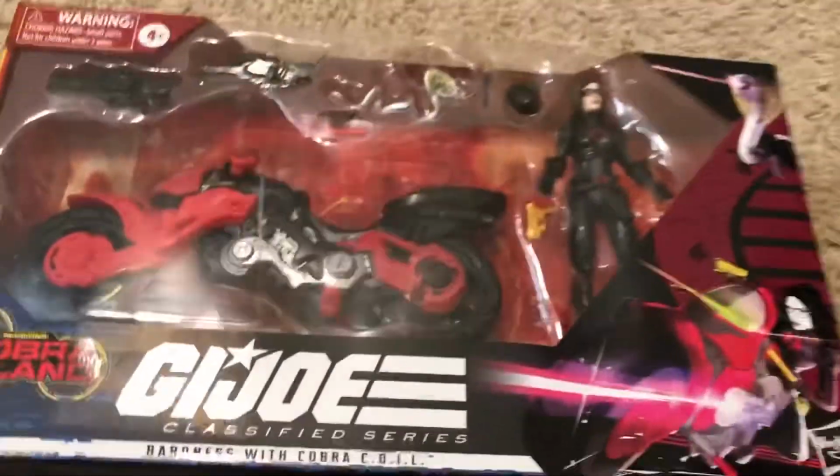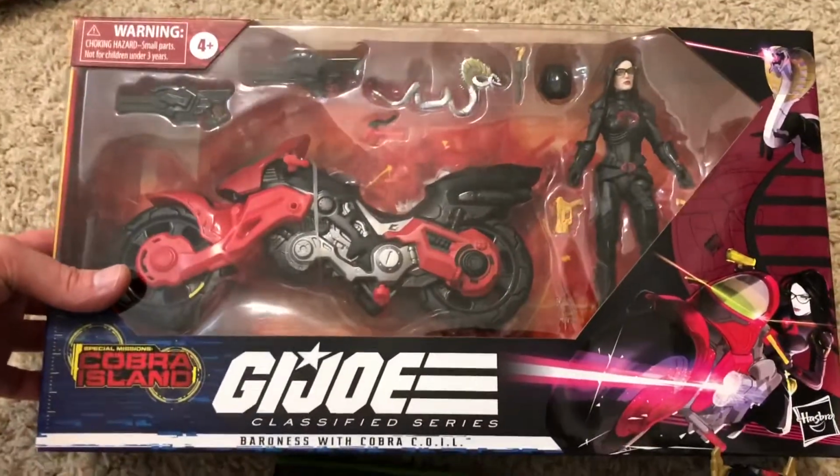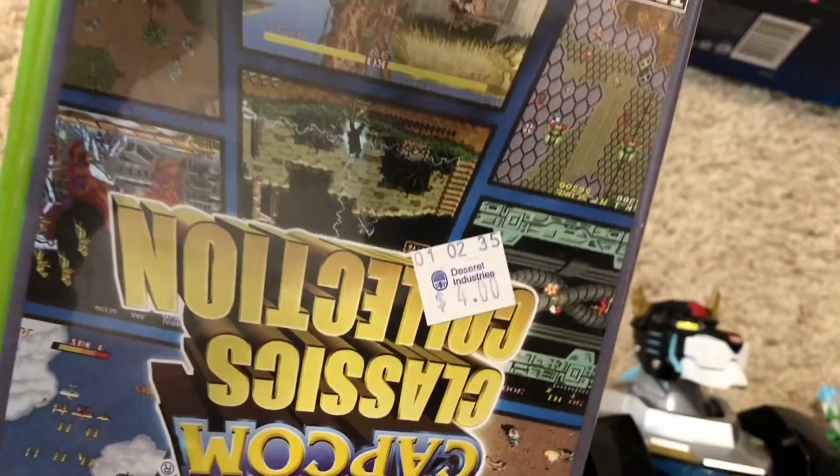My total haul today, guys. Got the Baroness finally. Talked to the right kid at Target. He held one for me on his little cart. Grabbed that. Hit up the DI. This is the most expensive I've seen games just sitting on their shelf.